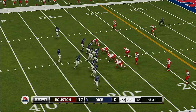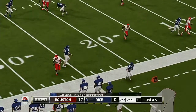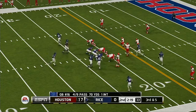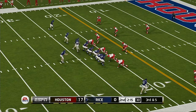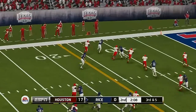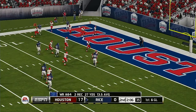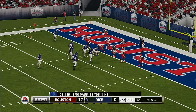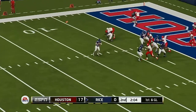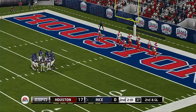Second down and 11. Ball on the 28-yard line. Bounds right around the 22-yard line. Looks to his receiver, first down. Huge play, and it's going to be first and goal. On the run. They'll bring him down around the 1-yard line. He scrambled and maybe picked up a yard there.